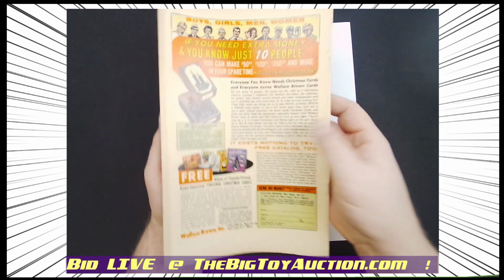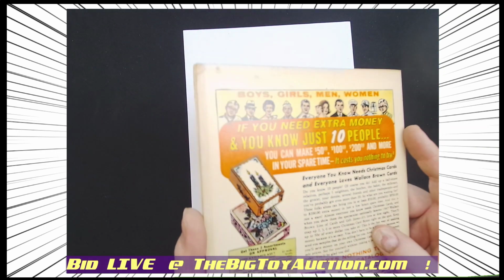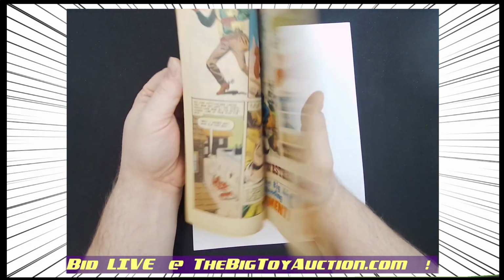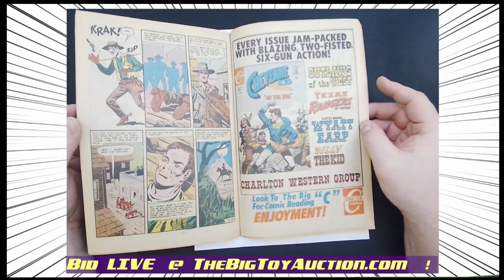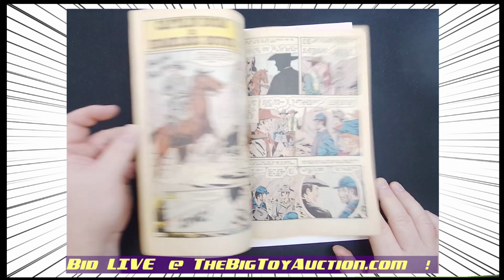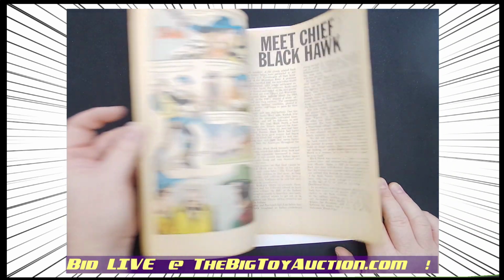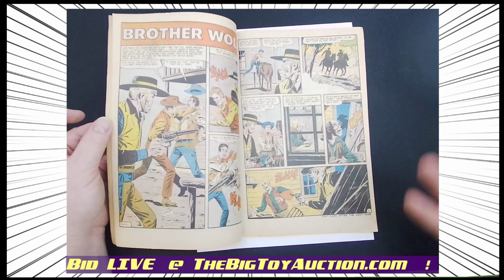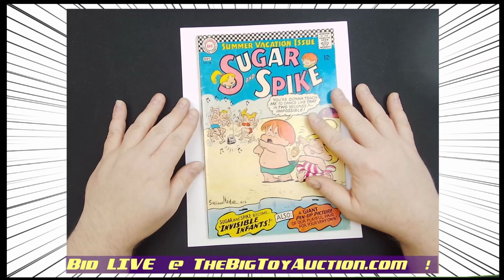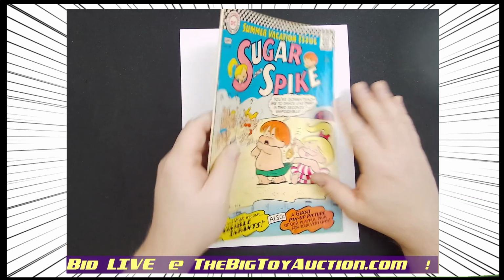Any issue? We got a little bit of a dog ear on that back cover and your typical scuffs. Now we'll take a look at this. Lots of white on this cover so you can really get a good idea of quality and pages. Stories happening in there. Some written stories, that's all fun.